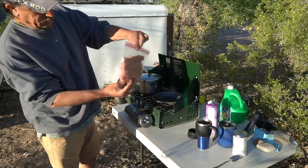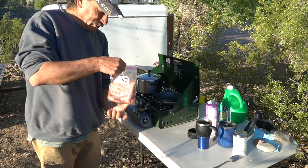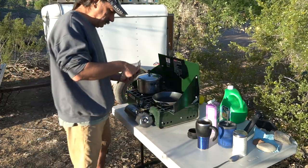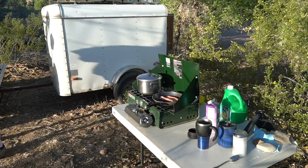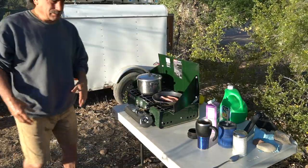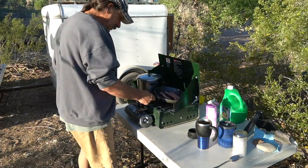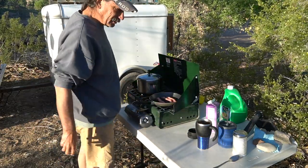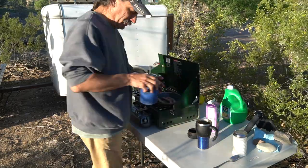Got some kind of sausages from the freezer. Wash the hands, rinse the hands off. Cook up some sausage. I wonder if the coffee's ready yet.